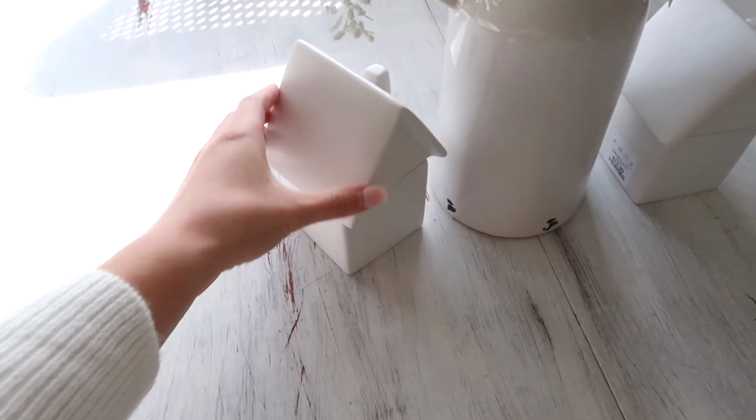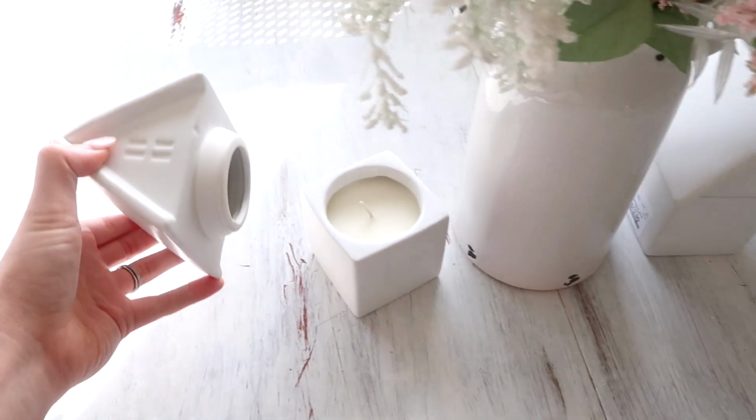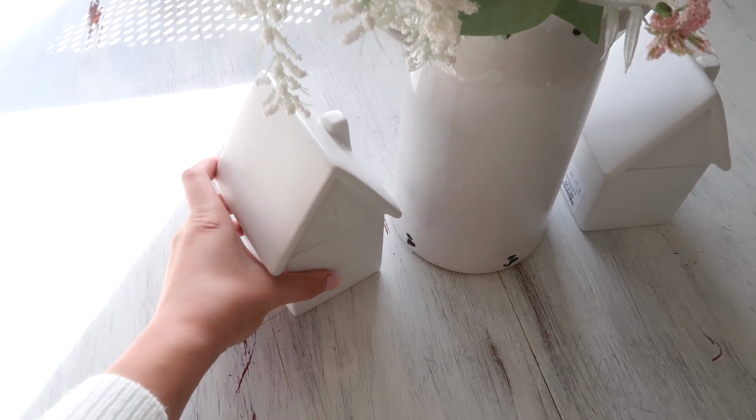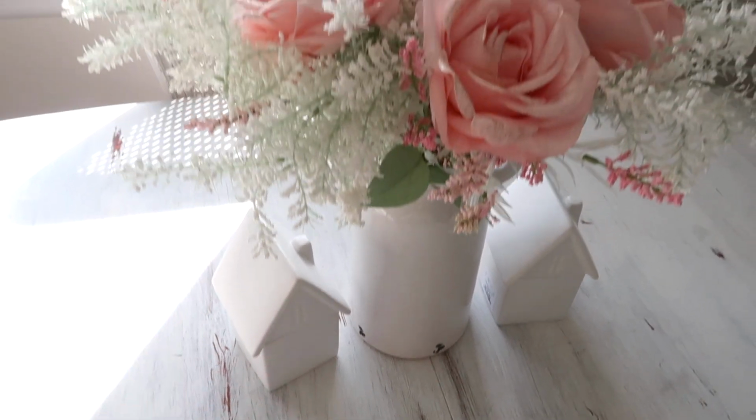And then I did also find these little candles. They are so cute and they smell really, really good. I haven't lit them yet, so I'm very excited about those. I think it's just kind of getting me started with my holiday decor.